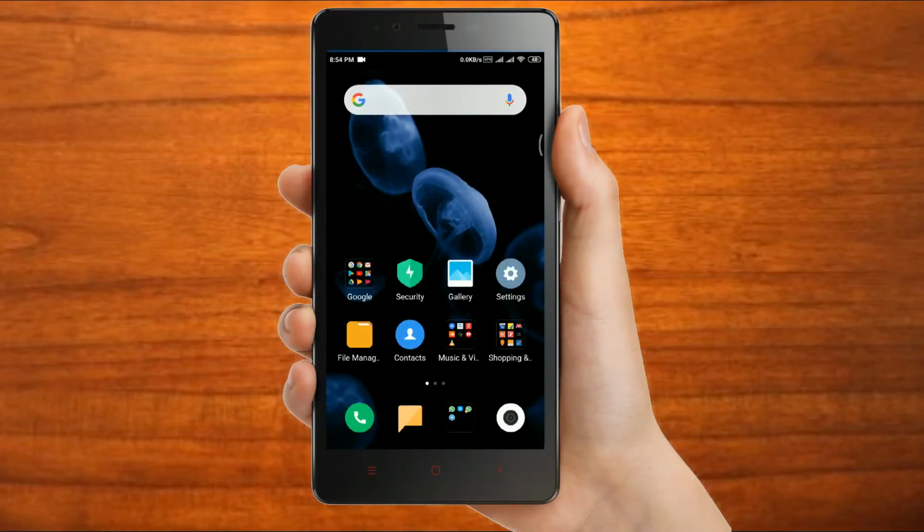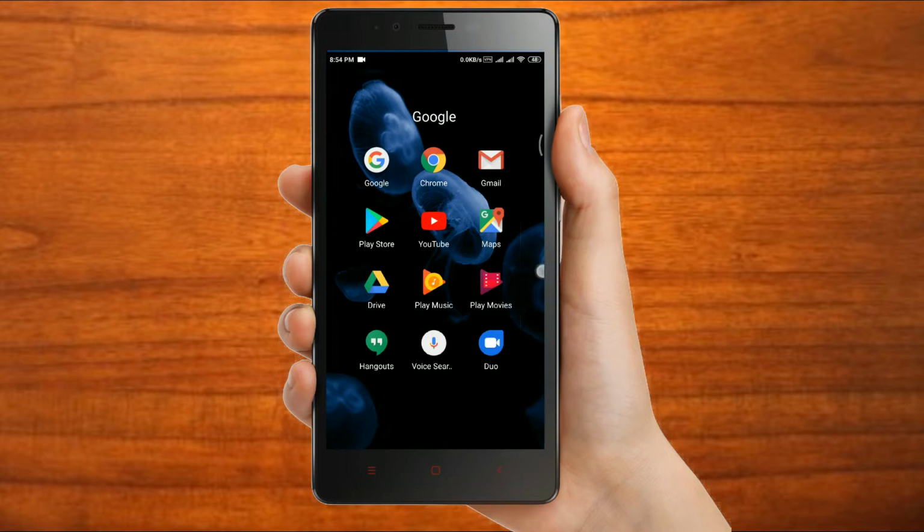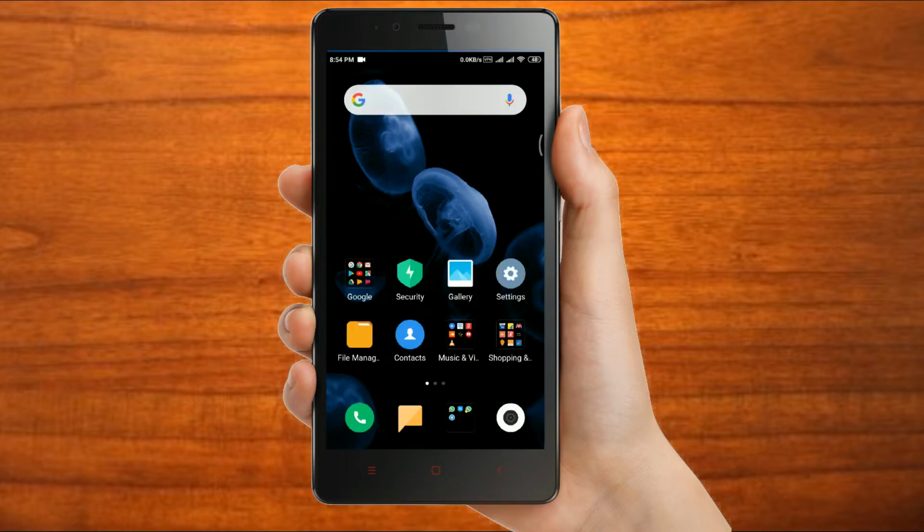Let's get started. Hey guys, as I said, we'll be checking out the costliest app for Android. First, we'll go to the Google Play Store and download the app and then check it out because it's available for free. Since it's 26,000, there should be something for 26,000 rupees.